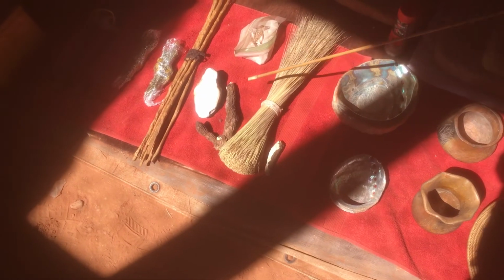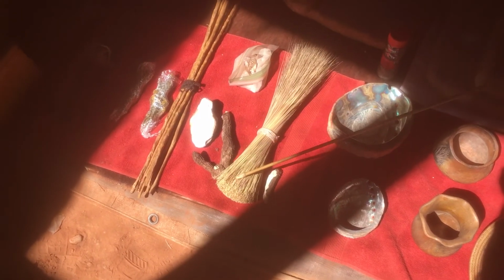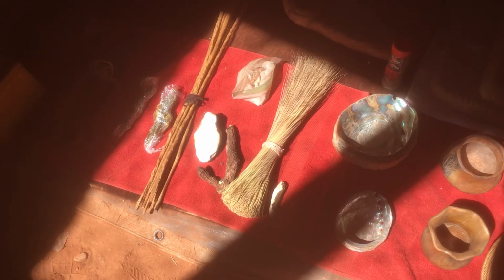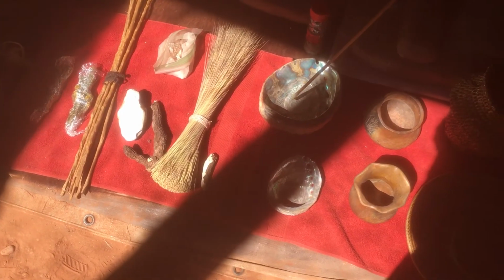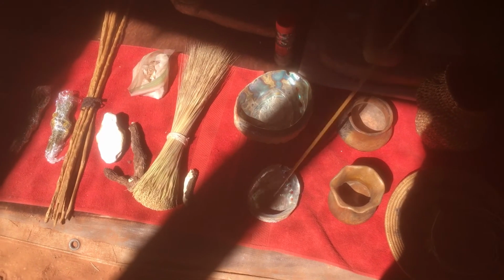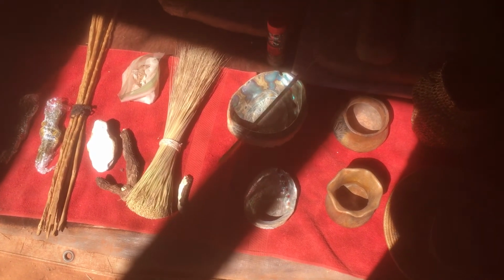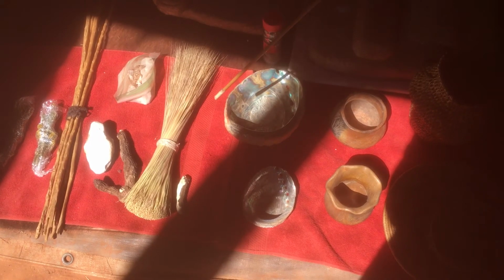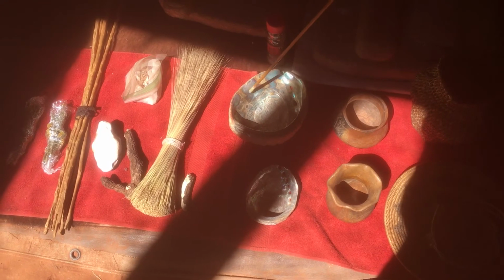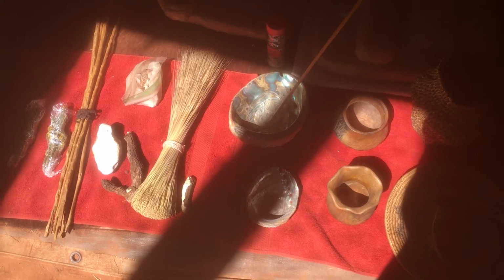This one is called buffalo grass. This is used for combing your hair, as a hairbrush. And then the abalone shells, used to create medicines. These came to us by trade a long, long, long time ago. And then we started to master silversmithing, making jewelry, and then they used the insides to make jewelry.